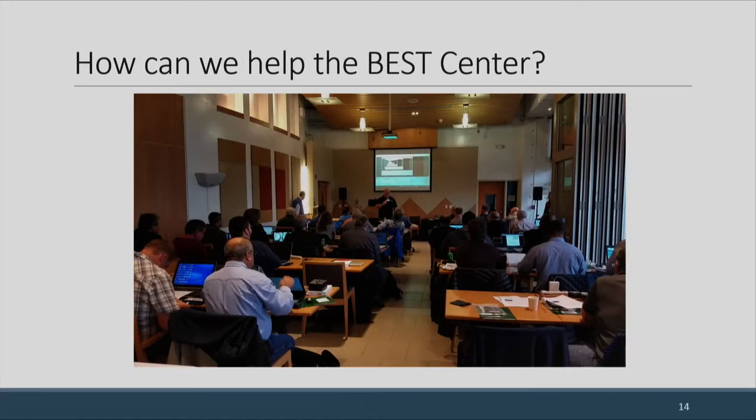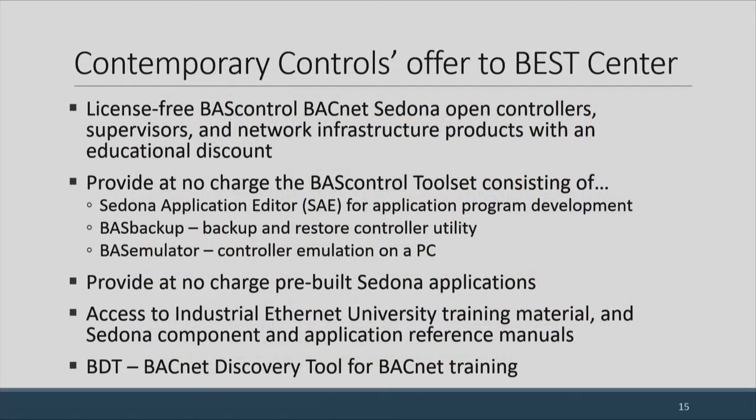All right, question is, how can we help the BAS Center? Now, what have we done that we think we've helped you with? Well, we have license-free BAS Control Sedona open controllers, supervisors, and network infrastructure products with an educational discount.